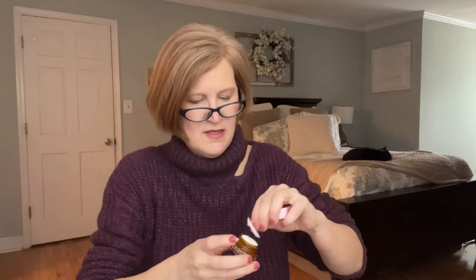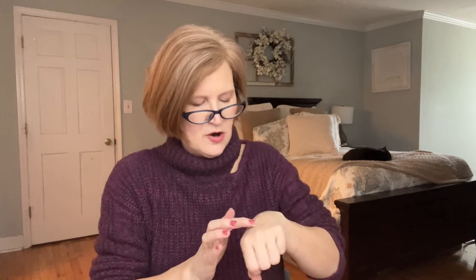looks like this. And it's just like a pillowy cream. Nice and balmy. It's not runny. It's nice and thick, but it just feels luscious. And when you put this on your eyes, it's a little bit cooling. A little dab will do you.